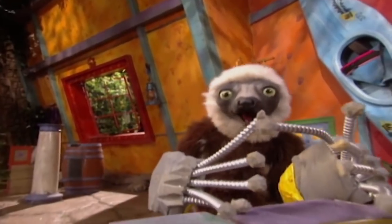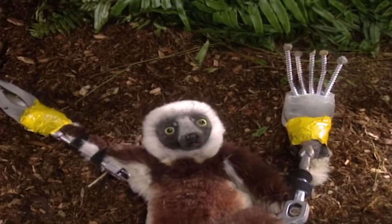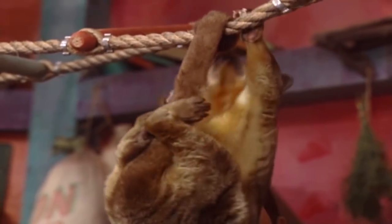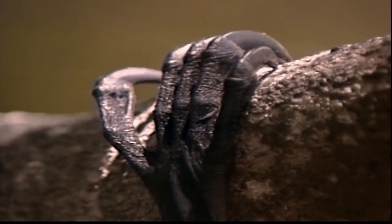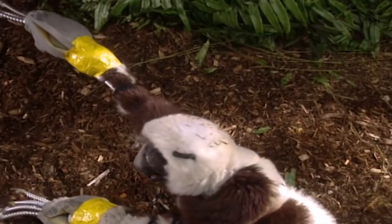Now I'm Zabu the super claw! Wow, look at this prehensile tail in action. Did you see how he grabs his tail to pull himself up? He uses it like a rope. A kinkajou is great at hanging upside down, and she's not the only one. A flying fox hangs from his curved super claws all day long, until he flies off at night.